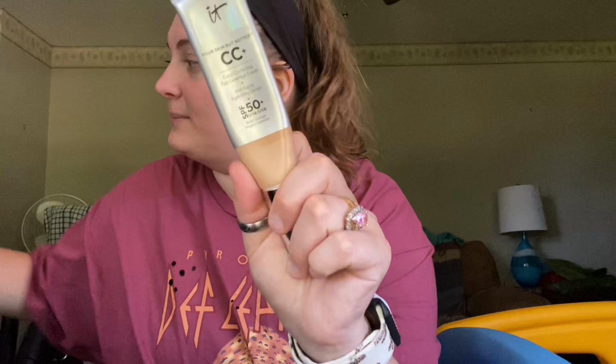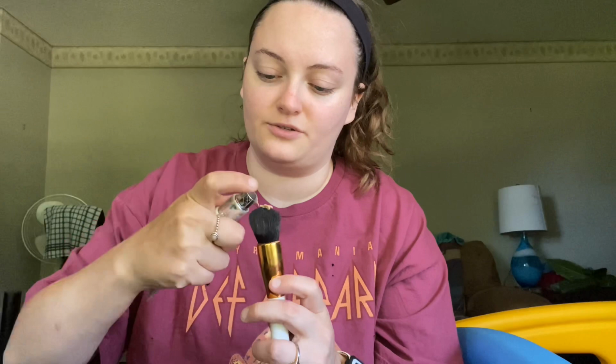So then we're gonna use the CC cream. I use Fair Light. And I just basically do one squirt. This stuff, you just need a little bit. It works so good, as you can see.